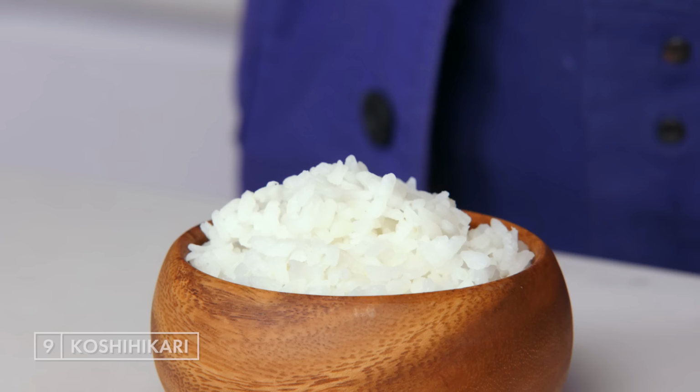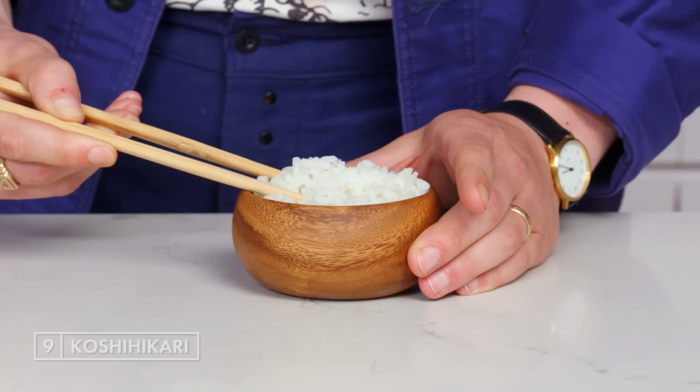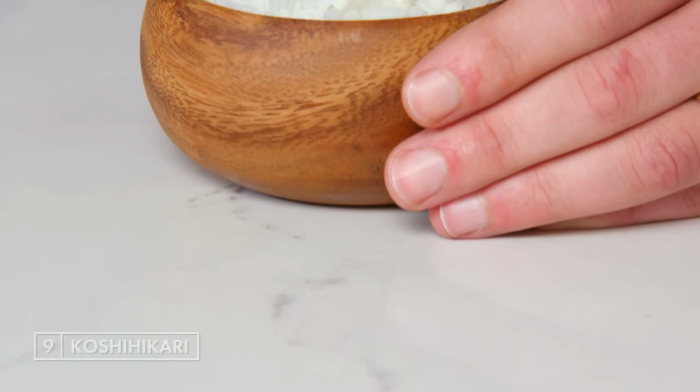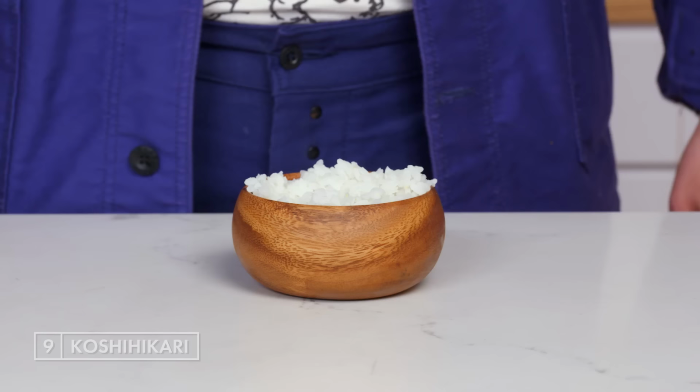Sight to behold. Look at how distinct and separate the grains are, but also how they cling to each other just so. Perfect for picking up with chopsticks. You know, the experience of eating this is almost entirely textural. It's delicious, don't get me wrong. Slightly nutty, slightly sweet, very mild, no mushiness at all.